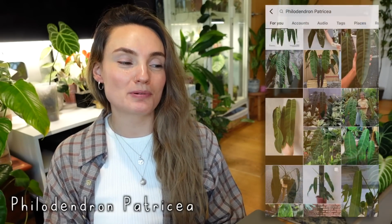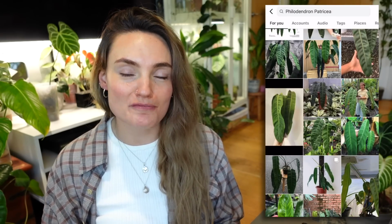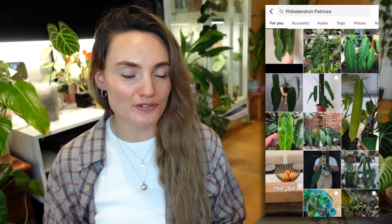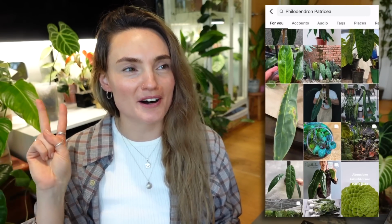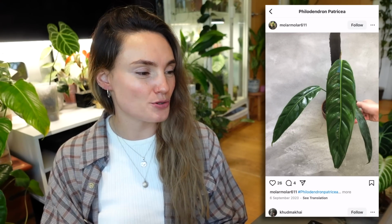and it is the Philodendron patriciae. You guys know how much I love the long, strappy plants, and typically for me that box is ticked with Anthuriums. This is obviously a philodendron, but it does very much give me Anthurium vibes. Looking at this one in its mature form, it almost reminds me of the Pallidiflorum cross veitchii, which are two of my favourite Anthuriums. So I just feel like it would be one that I would really, really enjoy growing.